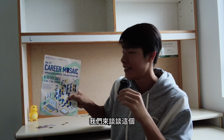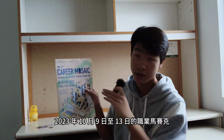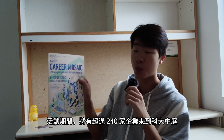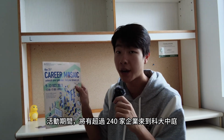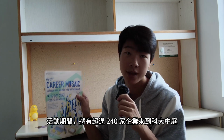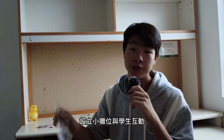All right, now let's talk about this. The Career Mosaic from the 9th to 13th of October in 2023. So during this event, more than 240 companies will be coming to the HKUST atrium to set up small booths to interact with students and for students to go and ask questions and potentially grab those opportunities.